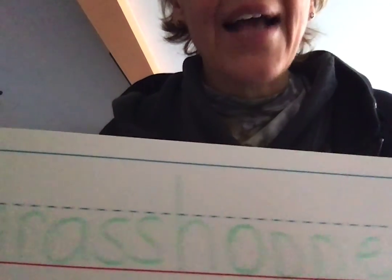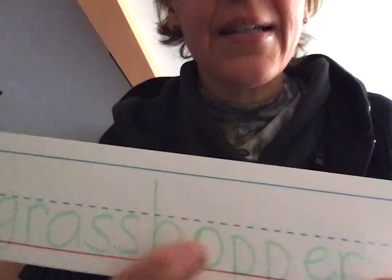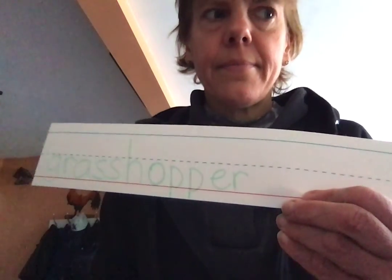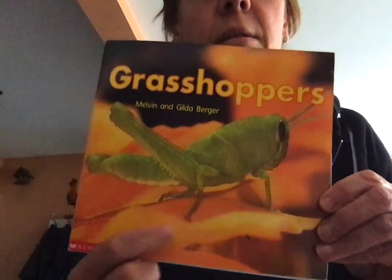This is hard to see. Look at that. Grasshopper. A lot of letters. 1, 2, 3, 4, 5, 6, 7, 8, 9, 10, 11 letters. Just like Bumblebee had 11 letters. Anyway. There it is. Grasshopper.